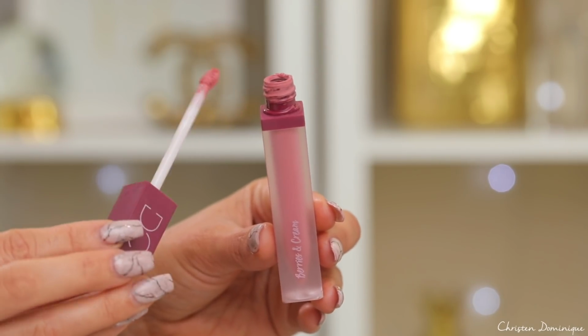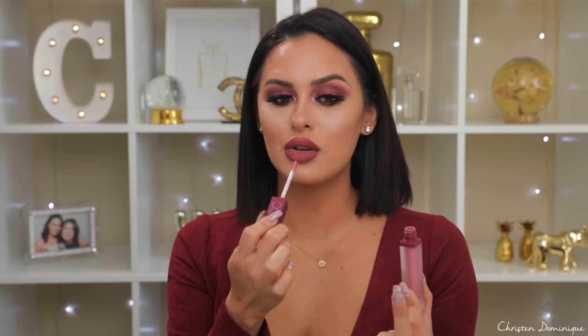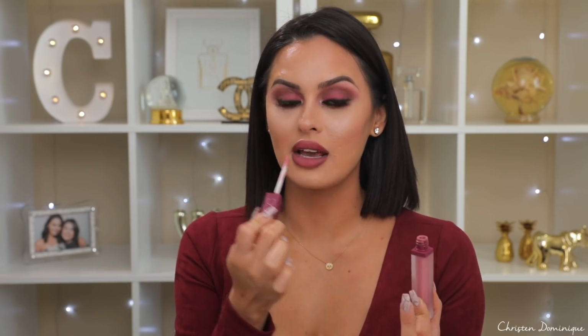When you take it out, the brush is pointed, and it is pointed because I want you guys to be able to line your lips and get that lip shape that you want with it. It's so opaque. It's gonna really fill in with color. So you can line your lips with this. At the same time, it's really nice and flat, so you can just apply it evenly on the lip.